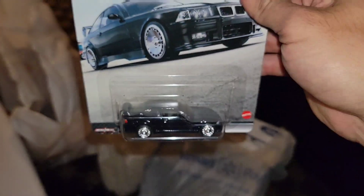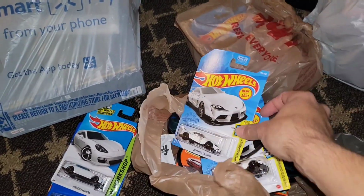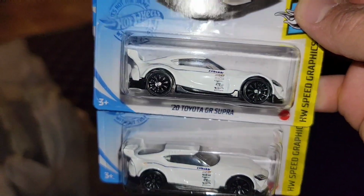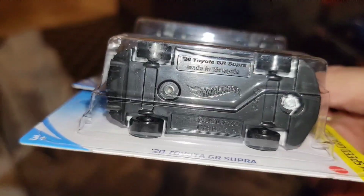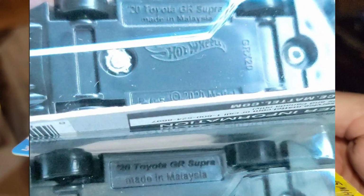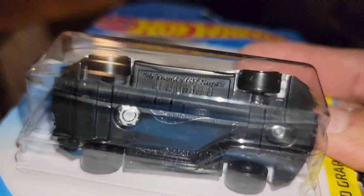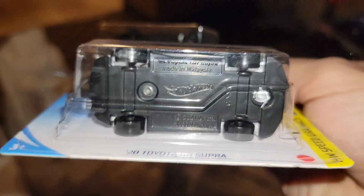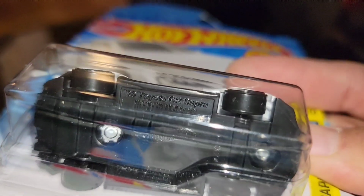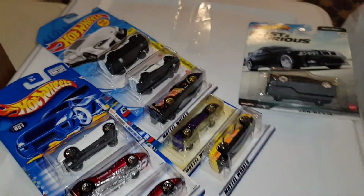Oh, yeah. The BMW M3 E36 Premium. Yeah, this is all stuff that I picked up from Fry's before I left. You have the two Toyota GR Supras with the base variation. So you can see right here, I did make a post. You have the 2020 Toyota GR Supra font. And then you have the bigger Toyota GR Supra font on this one, where this one is italicized a little bit and smaller. And this font right there is much larger. So I thought that was really cool as a base variation. In case you guys didn't know, there is a base variation for that.